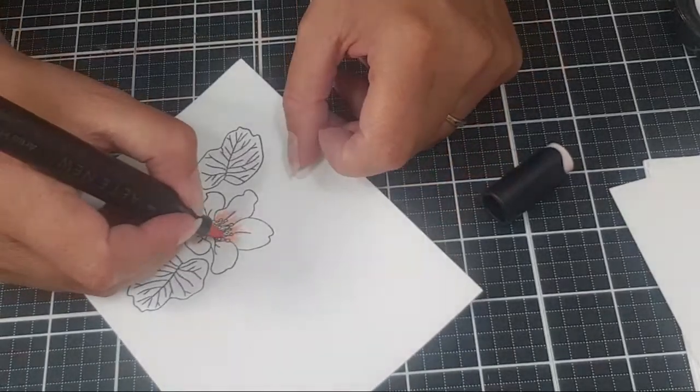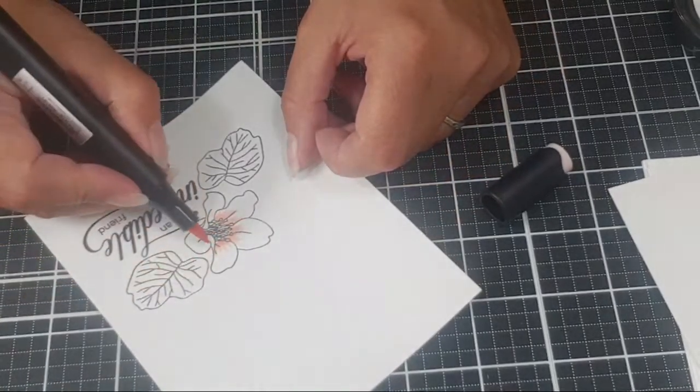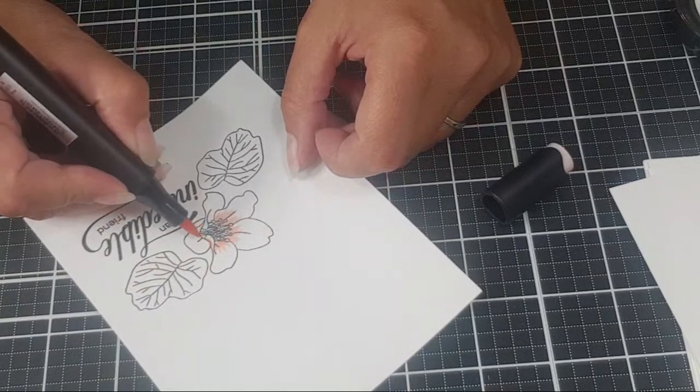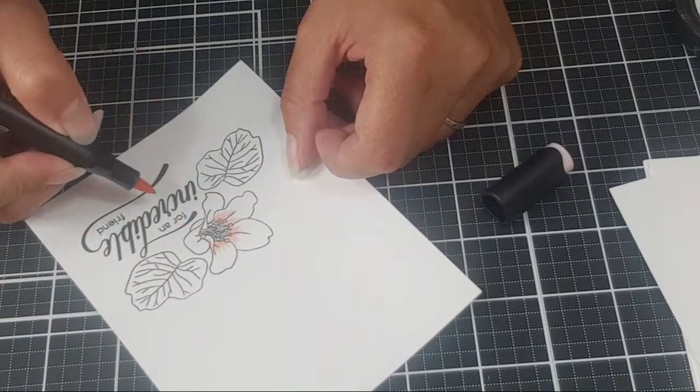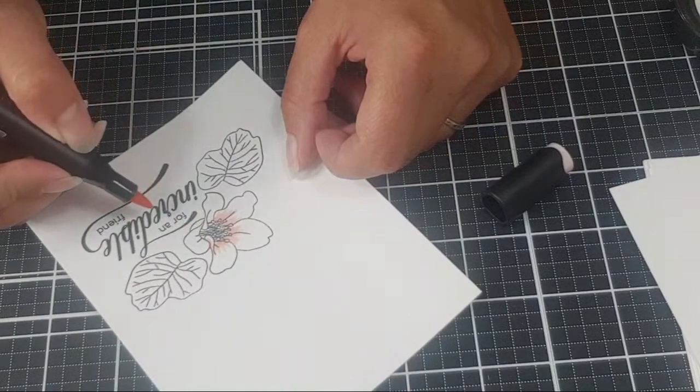I'm going to do that on all 5 of these petals that we have here. So there's 1, 2, 3. Now this one has a little curl, so I'm just going to add it around where it would be under the petal, so it would be darkest.